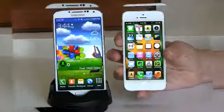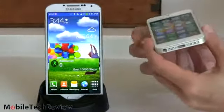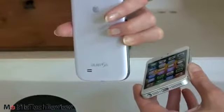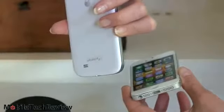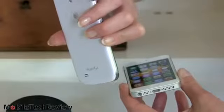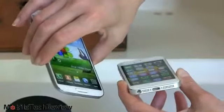Both of these guys have a mono speaker. iPhone speaker is down here. Samsung Galaxy S4 is on the back panel right there. To me they sound pretty much about the same in terms of quality and in terms of volume. They're not bad as phones go. They sound like phones. The HTC One is the one with those stereo speakers that sound pretty awesome. But overall, among phones, both of these are pretty darn good sounding.